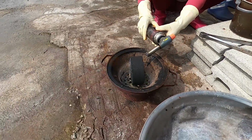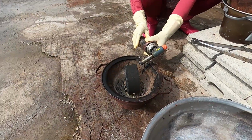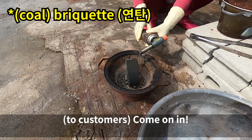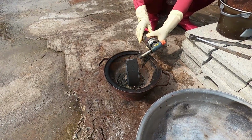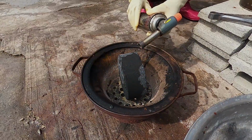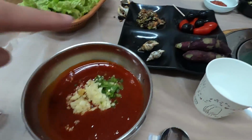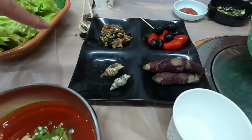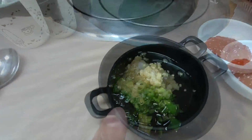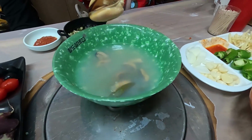So preparing the fire for the barbecue and the stove. So this is called Yeontan. And he makes a constant fire, and then it delivers the fire for the eel and the barbecue. So this is the marinated sauce that goes with the eel, as well as some of the others, Korean traditional plates and food. Barbecued eel in here, and it looks good, and also some of the soup.